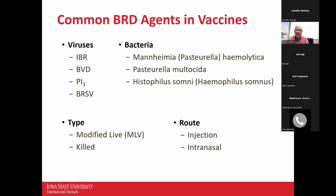Okay, so what we believe happens is that calves get set up for these infections with these viruses, and then these secondary invaders come in. So a lot of these bacteria that we have over here, I have these listed, Mannheimia, which those of us that are old and learned at school, that was called Pasteurella hemolytica, but now it's been changed to Mannheimia. You notice in some of the vaccine names, it's still called Pasteurella. You might see it called PH, meaning Pasteurella hemolytica. Then there's Pasteurella multocida, which stayed Pasteurella. And then there's Histophilus somni. So those are the bacteria that are sometimes in vaccines.